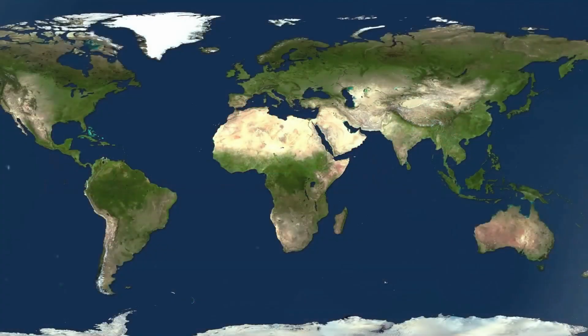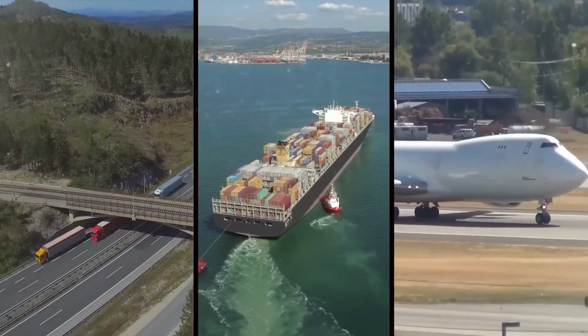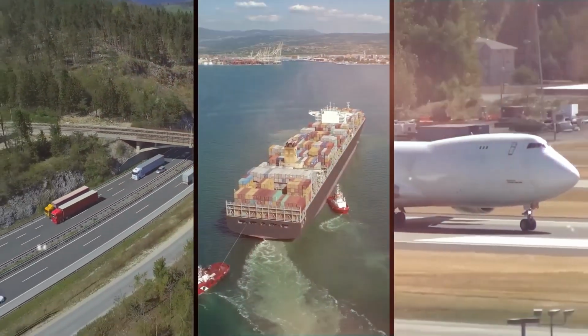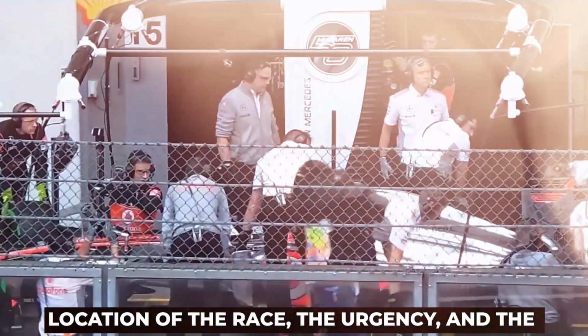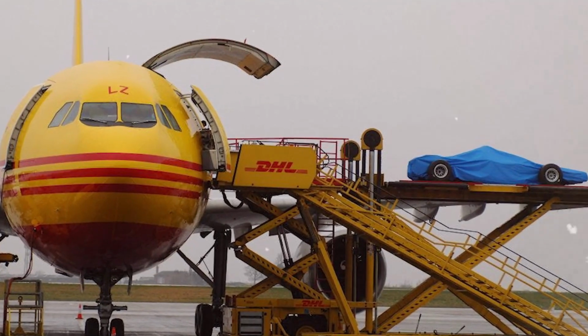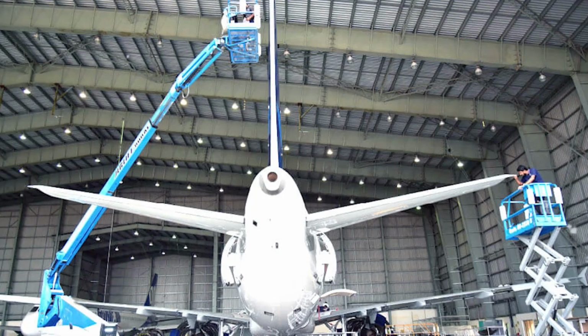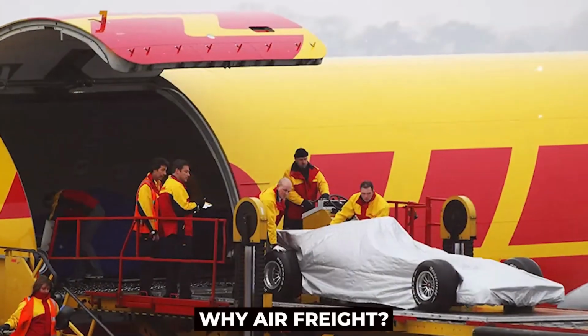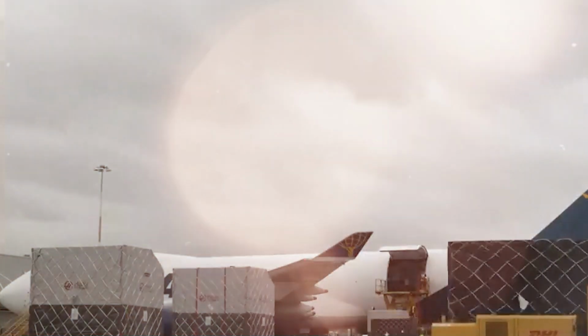For Formula One teams, moving equipment across continents involves a mixture of air, sea, and land transportation. The choice of transport depends on the location of the race, the urgency, and the type of equipment being shipped. Air freight is often used for the most time-sensitive equipment. If a race is coming up soon, teams may need to move parts like the car itself, data systems, and critical spare parts via air. Why air freight? Simply put, it's the fastest way to get equipment from one place to another.